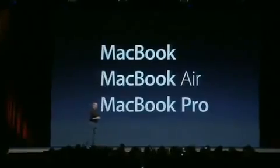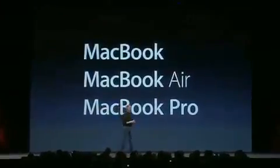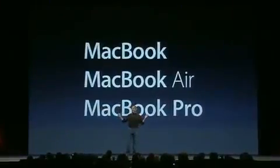So MacBook Air, the thinnest notebook in the world. And it joins our other two great notebook families, the MacBook and the MacBook Pro, the best notebooks in the industry.